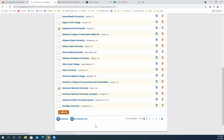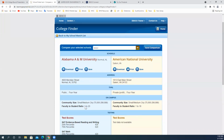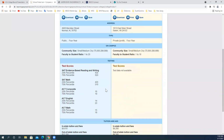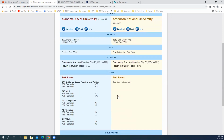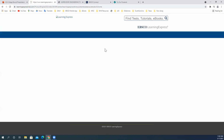And that's going to put the 2 schools side by side where I can take a look at the statistics or some information about each. One is private, one is public. It tells me the community size, the faculty to student ratio for each, the test scores, if they are available, it will provide that test score data side by side, as well as the tuition and aid for each. So I can compare and take a look at what are my best options based on that finder. Okay, so that's your school finder. Let me go back to the center homepage, and we'll take a look at the scholarship finder next.